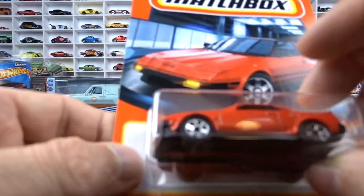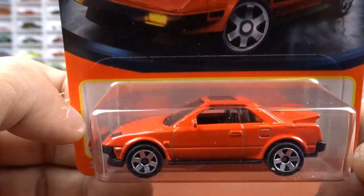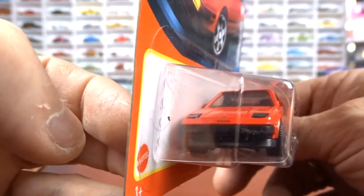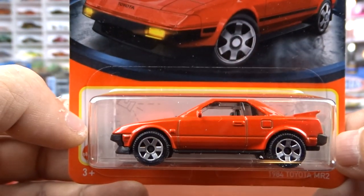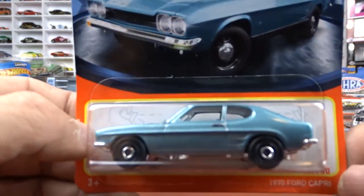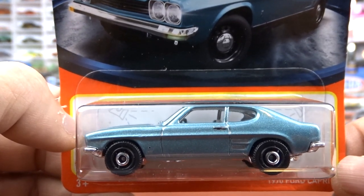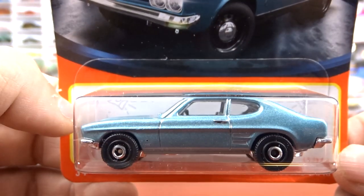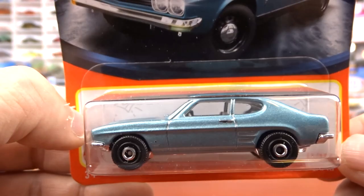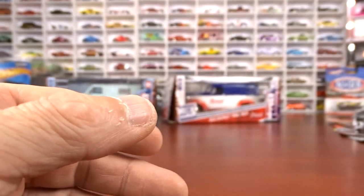And then we got this here Toyota MR2 in red and black interior. Not a bad little car. Not too bad. And then we got the Ford Capri in gray, or green. The old one was in gray. This one's done in a green with a gray interior. It's kind of a greeny blue. Still pretty cool. I like that casting. I think it's awesome. Nice.